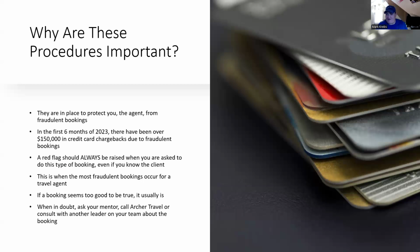Now, Angela just asked, is it better when it is paid in cash than it is last minute? No, you never ever want to take cash from a client, period. And you never make a booking using your own card. Okay, it gets really sticky if there are any refunds involved.